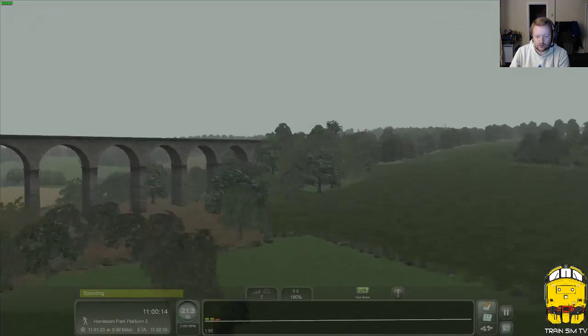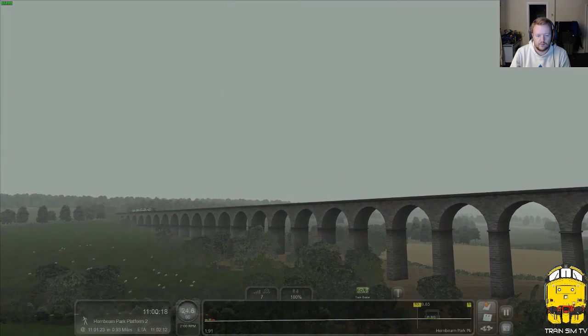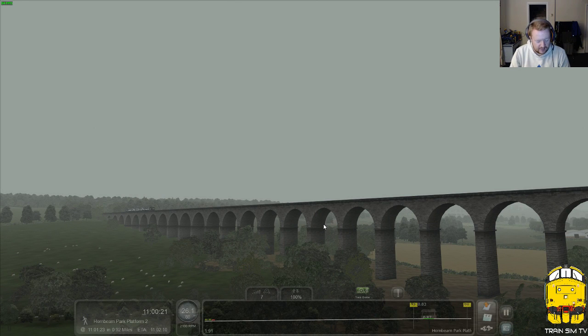One of my favourite parts of the route, this. This and Knaresborough Viaduct are probably the two favourites.